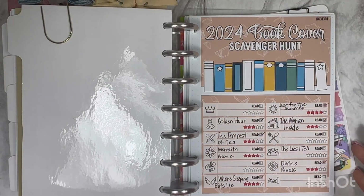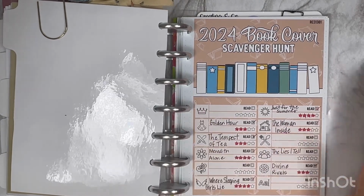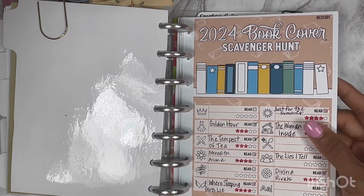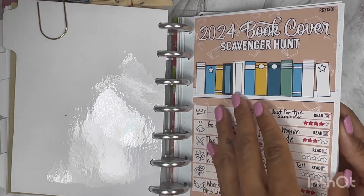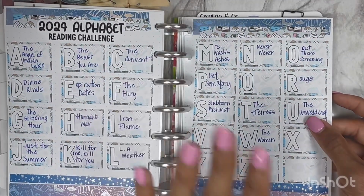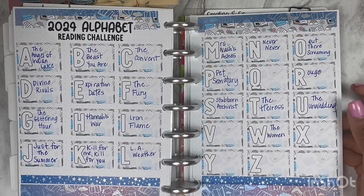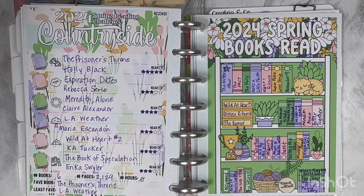And then in this section is all of my challenges. This is specific to Creating and Co. This is our annual book challenge. It's called Book Cover Scavenger Hunt. And I'm still holding at about 4 prompts that are left. This is my alphabet, so it's going to be the same as in PBT, the same alphabets that are still missing, but doing well.